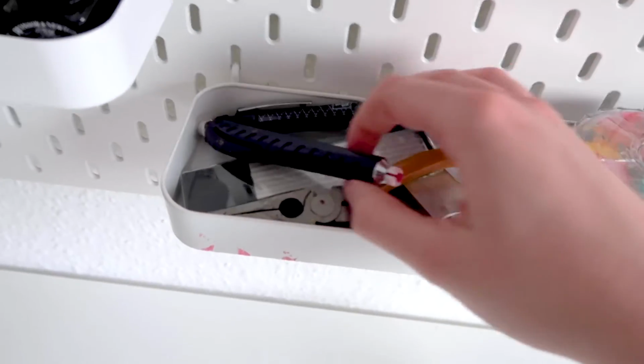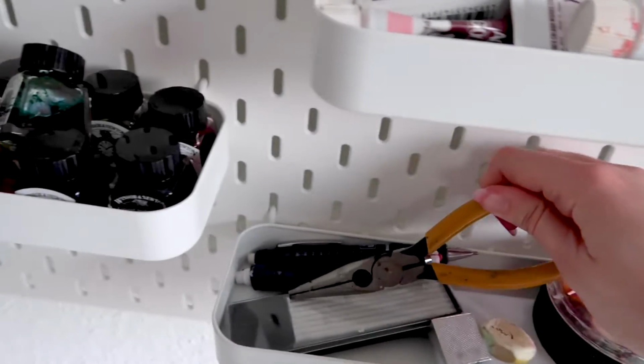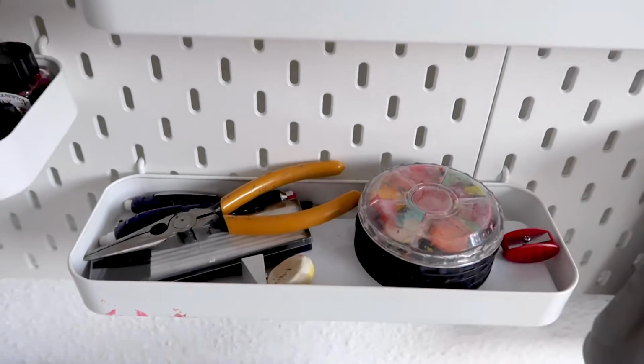So I've got chalk pens and pencils, some spare chalk to put in them, some pliers for attaching keyrings and stuff, then sharpeners, rubber, and then my chalk sharpener.